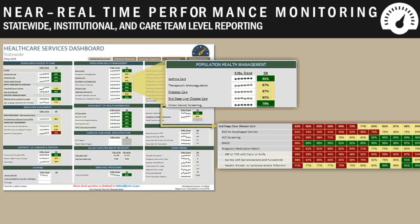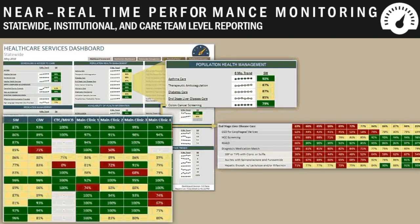We calculate these scores at both the statewide and the institutional level, and most recently we've broken down the scores by particular care teams or patient panels as well, so staff at all levels can really see where improvements are or are not being made.